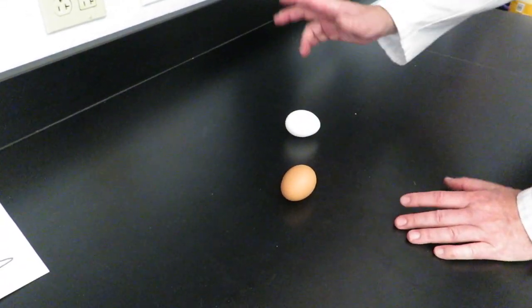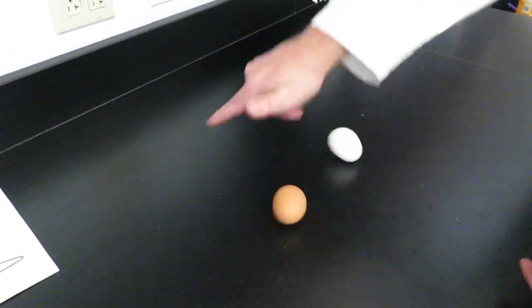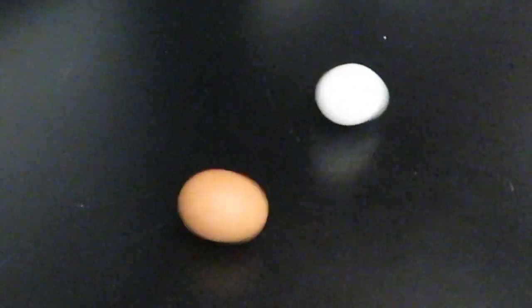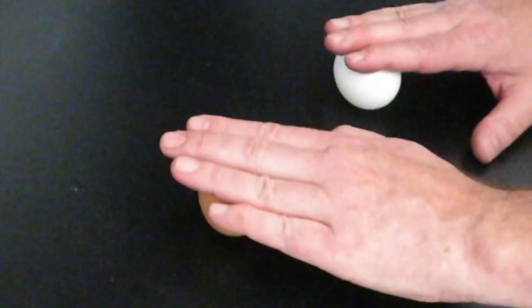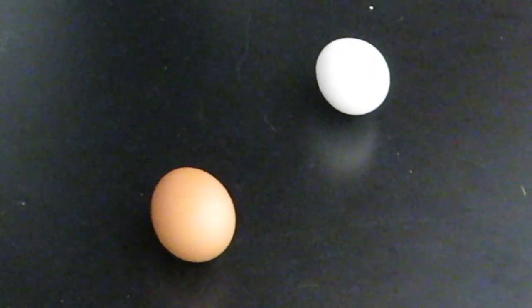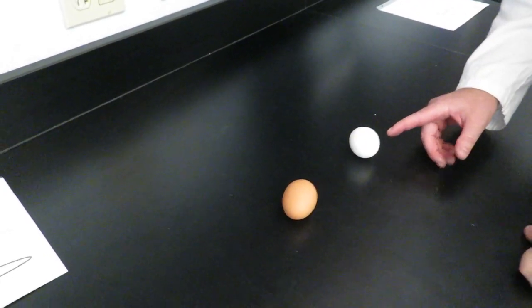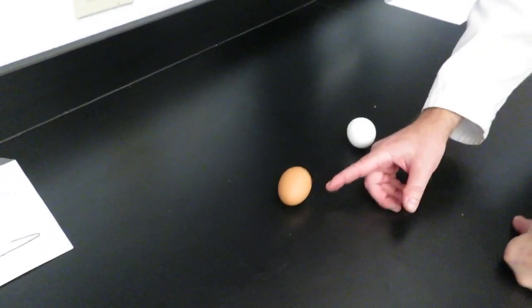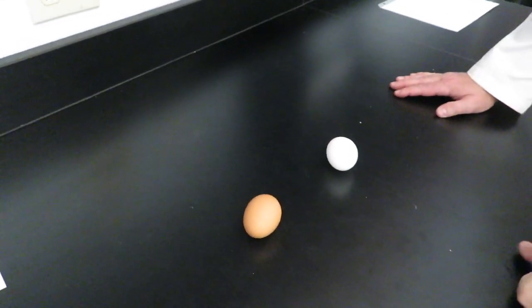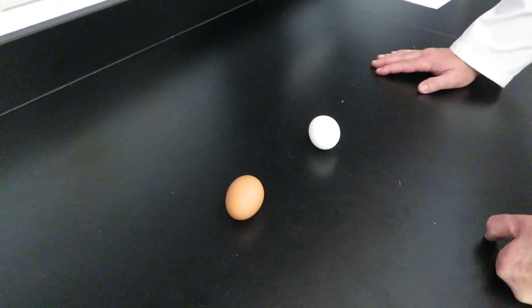Okay, so this one is easy, right? This one is lazy. So let's get it going. There we go. 3, 2, 1. Obviously, this one stopped, and this one kept going. What is that telling us? How is that a clue for us? Which one is liquid, and which one is solid?